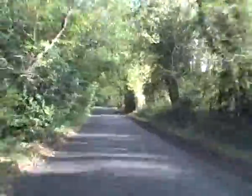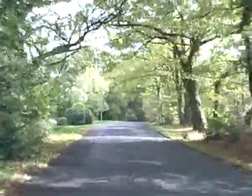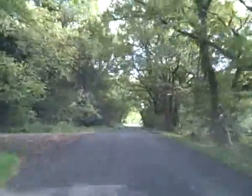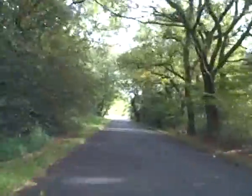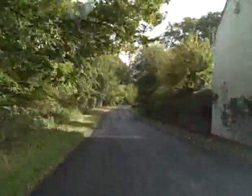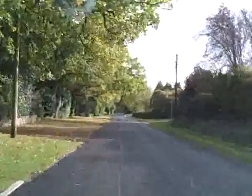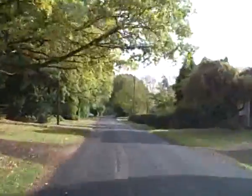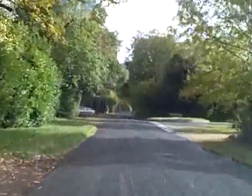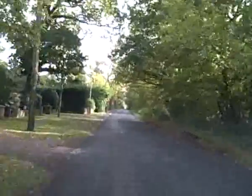As you can see, the trees here form quite an impressive canopy over the road. There's a house here and there, which is starting to get in towards Hockley Heath. There's the old farmhouse, and on the left there you'll see the walls of houses and hedges that are right on the outskirts of Hockley Heath. And this road is School Road. It goes directly up to the school, hence the name, I guess.